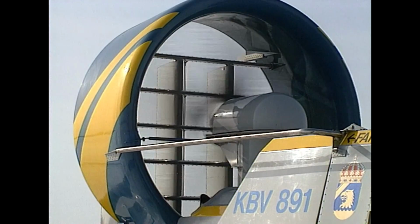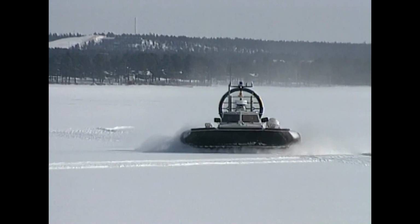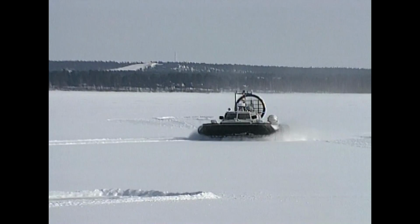Hovercraft are especially useful when the sea freezes over. Coast guards would otherwise be unable to operate at all.